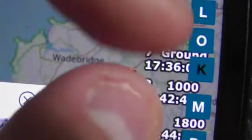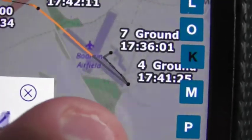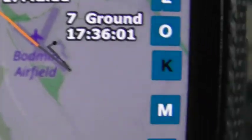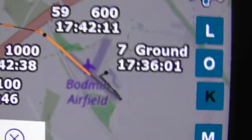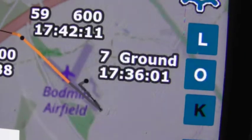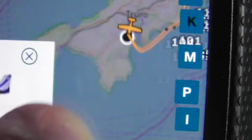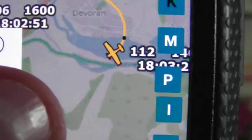As you can see, he's just departed from his usual base, Bodmin Airfield, where as you can see he took off at 5:36. He just took off at 5:36 at Bodmin Airfield, which is the time he took off. I think it looks like now he's pulling, I don't know whether it looks like he's about to come back or something, I'm not sure. I know he's still looping.